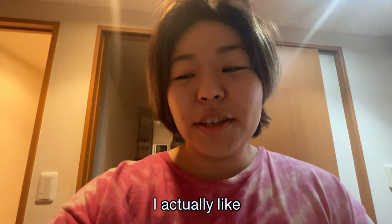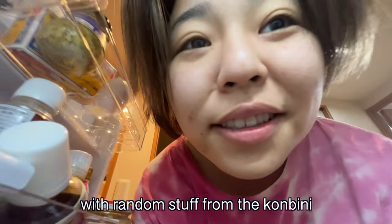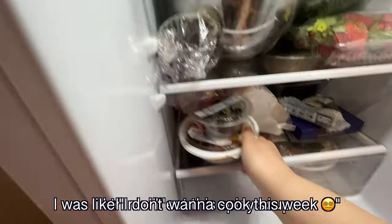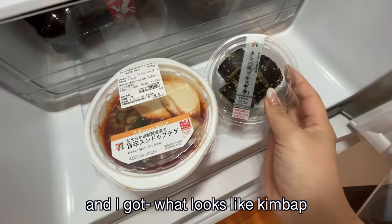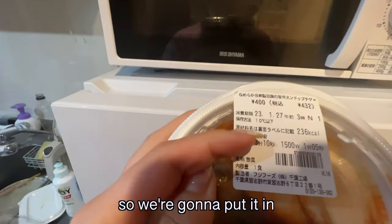Okay, I actually filled my fridge the other day with random stuff from the convenience store. I was just over it. I was like, I don't want to cook this week, so I think I'll eat this spicy Korean tofu soup, and I got what looks like a kimbap. Oh, it does say kimbap. My spicy tofu soup, so we're gonna put it in.